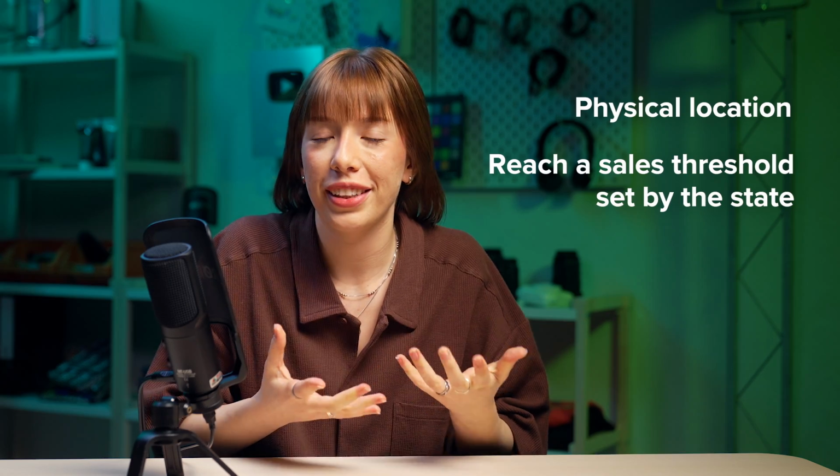2 of the most common ways how you can have nexus are if your company has a physical location in the state, yes, even if the location is your living room couch, or if you reach a sales threshold set by the state, even if you're not physically located there. If you fall into either of these categories for a certain state, you'll have to register for a sales tax permit in that state and collect and remit taxes.